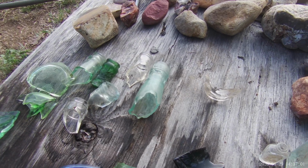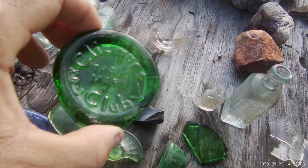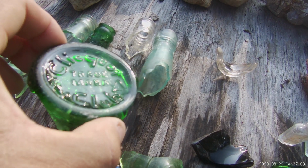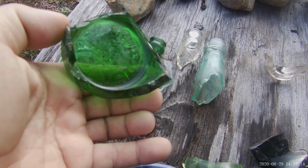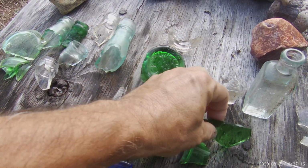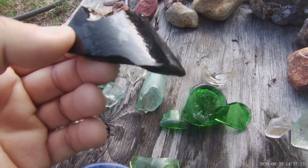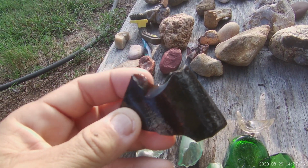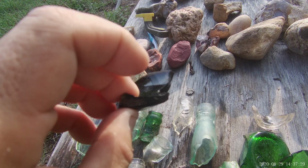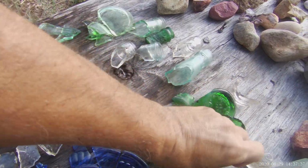As far as bottles go, some of the interesting finds are like this one. We found a part of a side of a bottle once that had this on it. Clico Club. I researched that, and that's a club soda. Found parts of it. I don't know what this bottle was. It's obviously glass. You can see some sunlight coming through the thin part that's broken, but otherwise it is so dark you cannot see through it. I'm holding it up to the sun right now, and there's no sunlight coming through it.